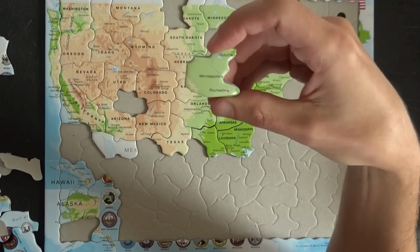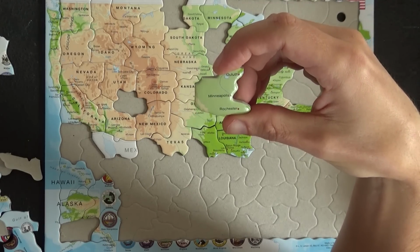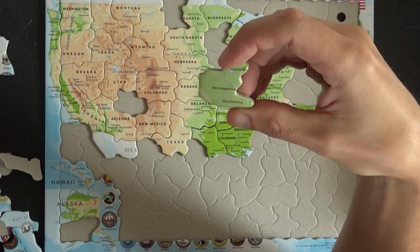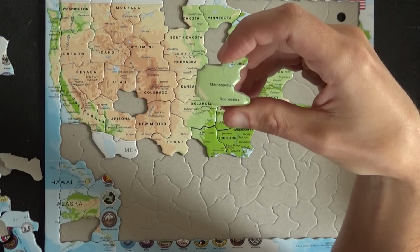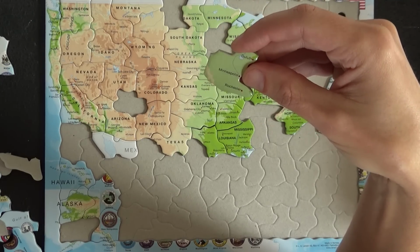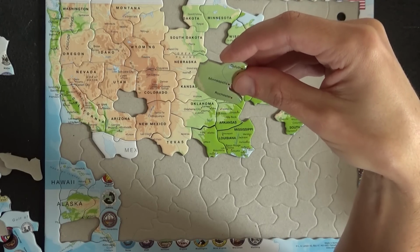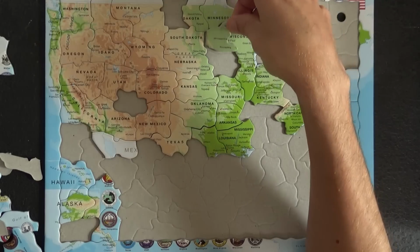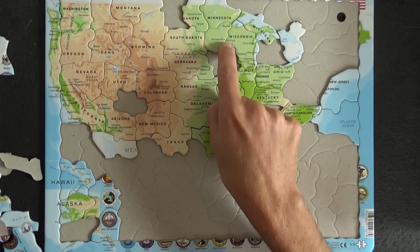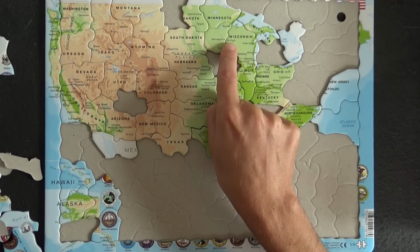Here it says Minneapolis, Rochester, Duluth. Minneapolis is in Minnesota, I think, if it's the same Minneapolis that I'm thinking of. And I thought actually Minneapolis was the state capital of Minnesota, but it looks like it's St. Paul, and also it looks like they are very close to each other, Minneapolis and St. Paul.